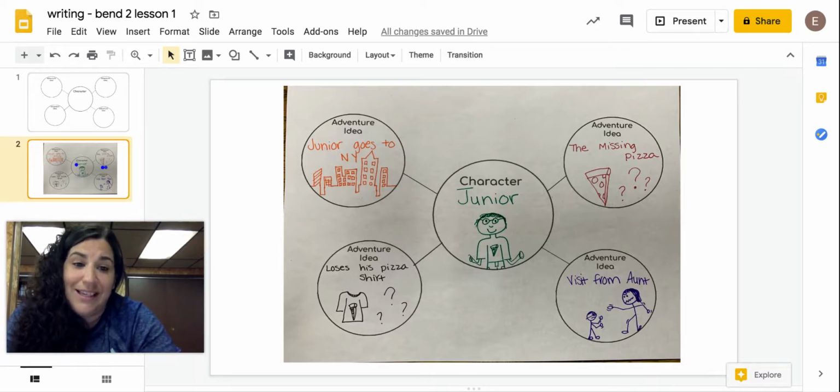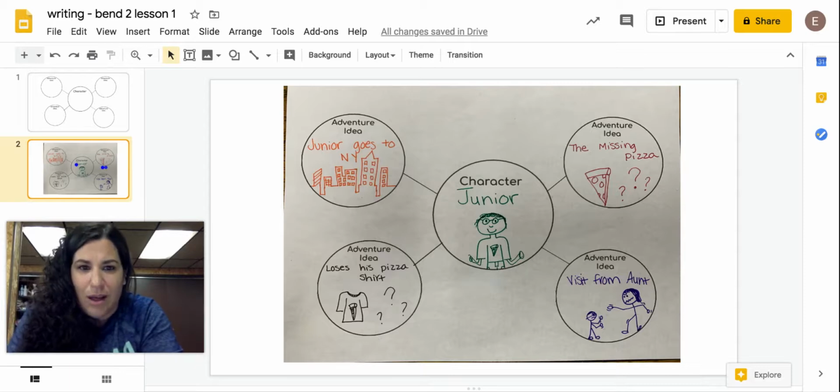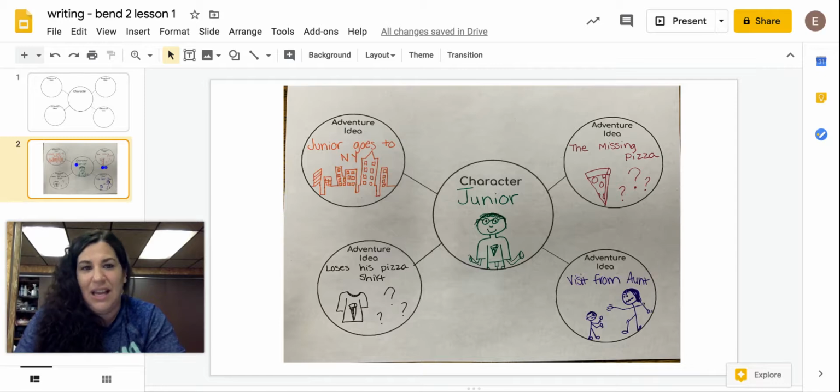Two other ideas I came up with were the missing pizza. What if one day Junior orders a pizza or makes a pizza and then it gets lost and it's missing and he has to find it? And then I thought of even another idea about what if his mean aunt comes to visit and she doesn't like pizza and tells him he can't eat pizza? What will happen? I don't know.